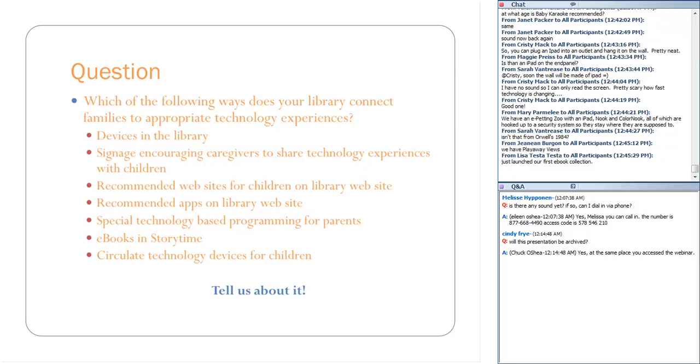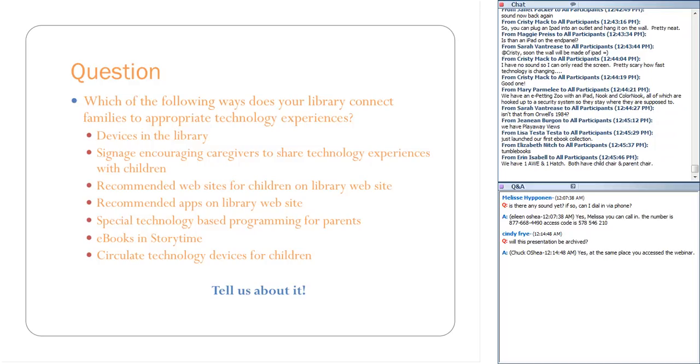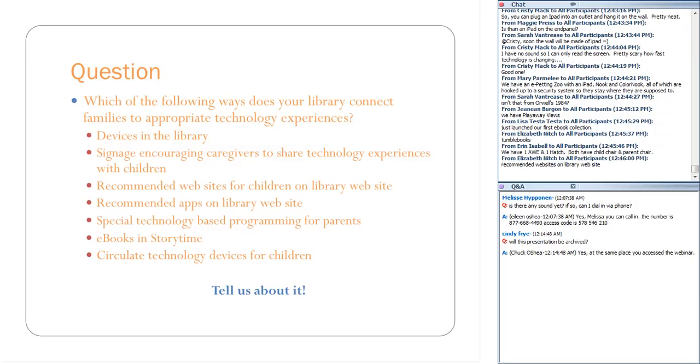I will shut down the poll in just another second. It looks like people are slowing down here. And I will show this to everyone. So I'm going to close the poll. And it's tabulating. It looks like a lot of people were responding that you have devices in your library and are recommending websites to families. That's awesome to hear. And I will show everyone the results. So you should be able to see them now, and we can come back to those as well.